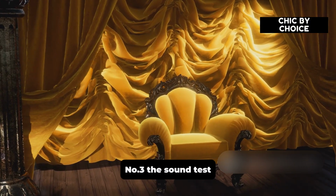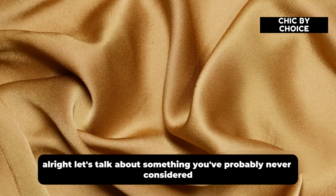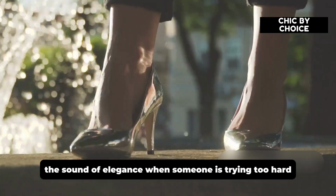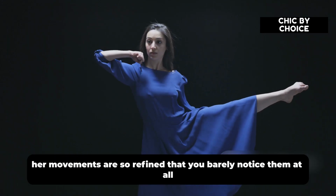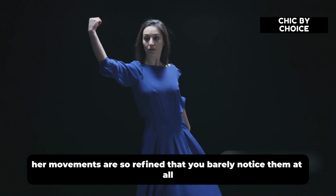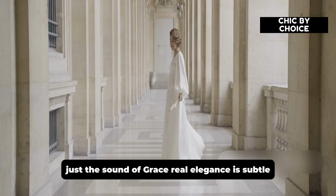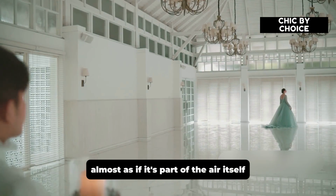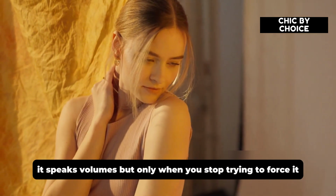Number 3, the sound test. All right, let's talk about something you've probably never considered: the sound of elegance. When someone is trying too hard, you can hear it from a mile away. Her movements are so refined that you barely notice them at all. No loud jewelry or harsh footsteps, just the sound of grace. Real elegance is subtle, almost as if it's part of the air itself. It speaks volumes, but only when you stop trying to force it.